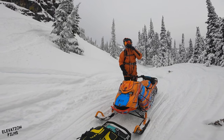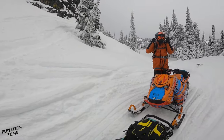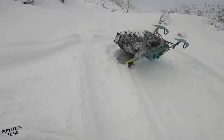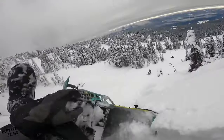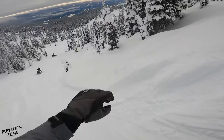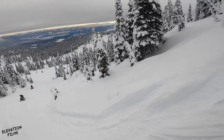Looks like a slip and slide. It was slippery. Didn't have to do anything, just like a nice elevator right there. Jesus. It might slide down, so you might want to move out of the way.